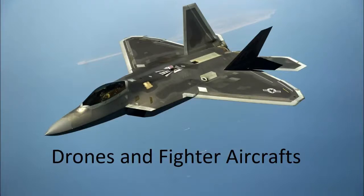Drones and fighters. Combat drones and fighter and attack aircraft.